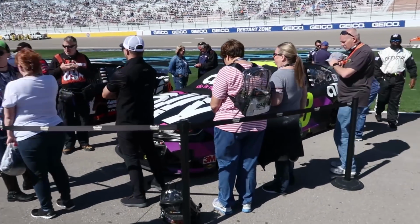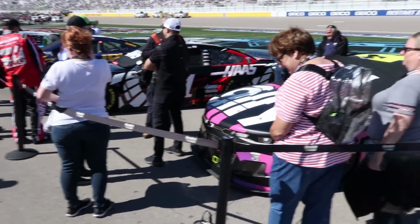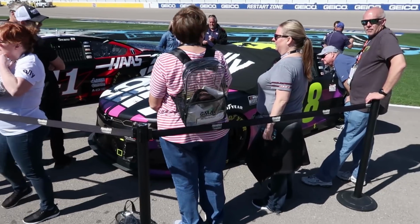There he goes. We've seen most of the cars on the grid. We'll keep walking a little bit further down. Wow, the only car I've seen that actually has rope blocking most of the fans, although it looks like everybody's inside the rope anyways, so not sure who that's blocking.